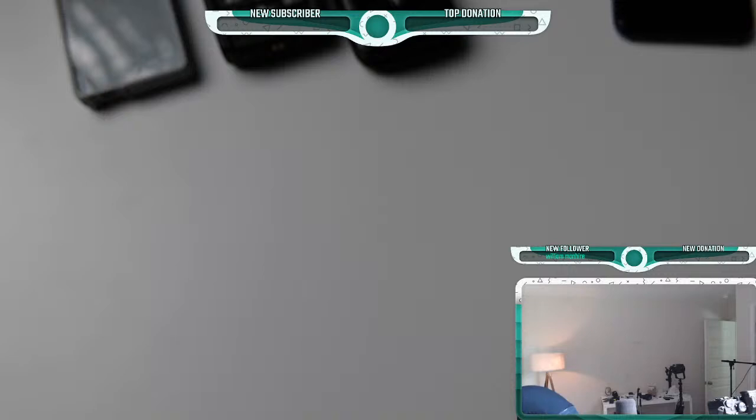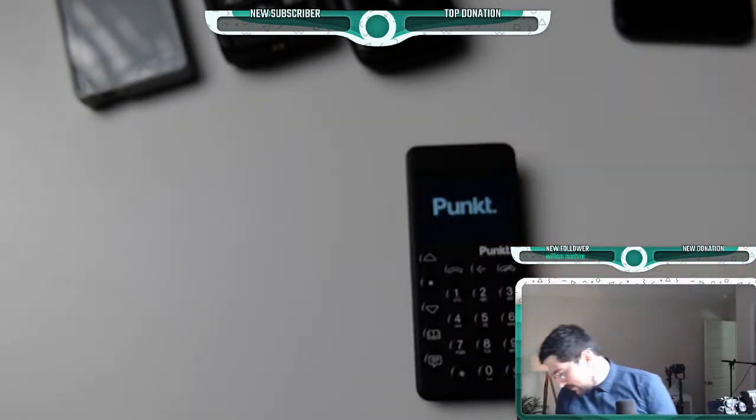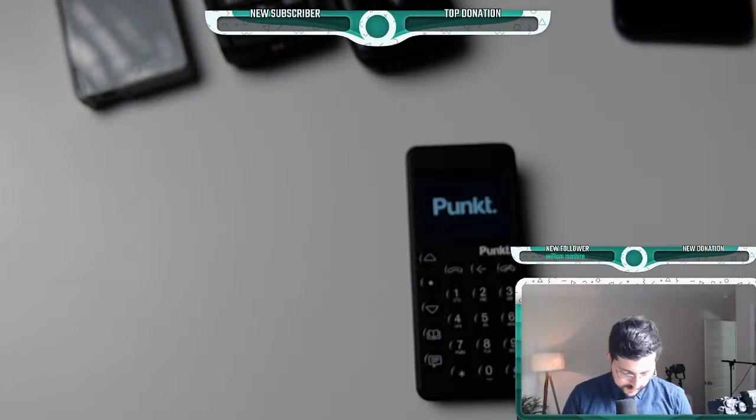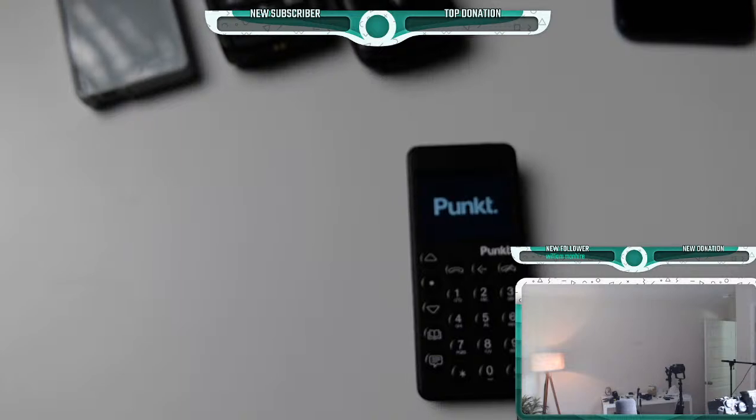All right, here we have the Punkt MP02. If you're interested or have any questions, I also have it available. Yeah, this is odd. The battery on this one may not be charging very well. I'm going to put the be right back.